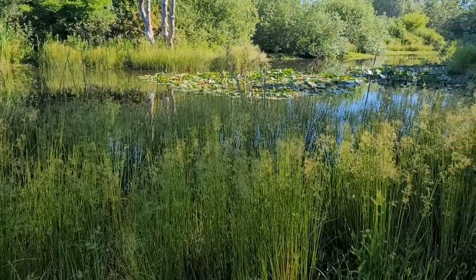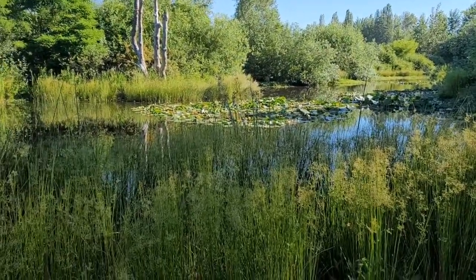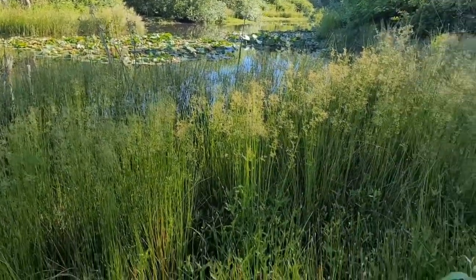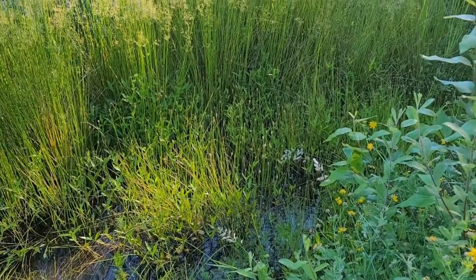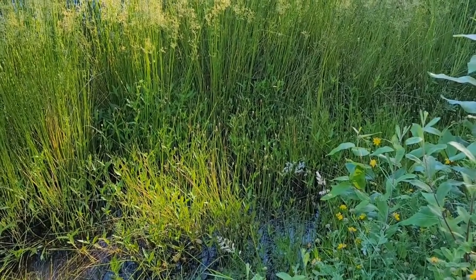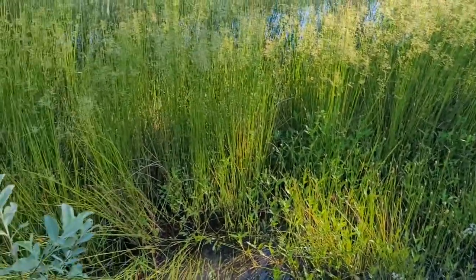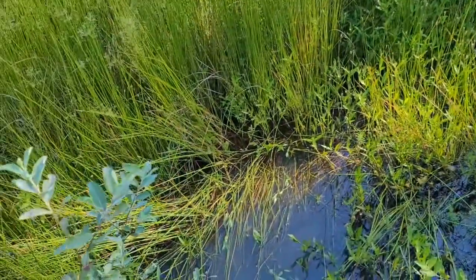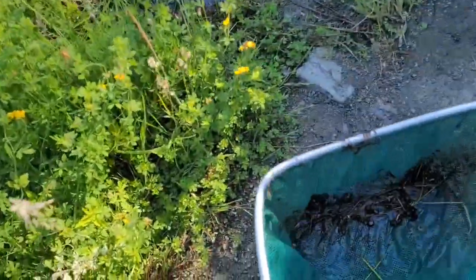down into Lake Washington, and then along the lake edge. This is about a quarter mile from the mouth of that creek. So we've got an area in here that floods pretty heavily this time of year when we get these late spring, early summer rainstorms. And right now it's high enough to be fishing in the reeds here with the dip net. So we're gonna see what we can get, and we're gonna see, it's hard one-handed, we're gonna see if we get any weather loaches.